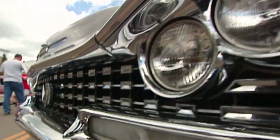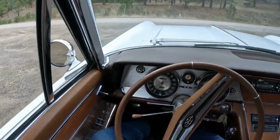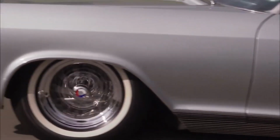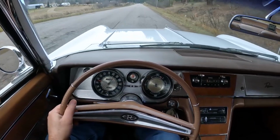Do you think the Riviera could have been a success if Buick had focused on either luxury or sportiness instead of trying to blend both? Or was it doomed from the start by trying to be something it wasn't? We leave these questions for you to answer in the comment box below.